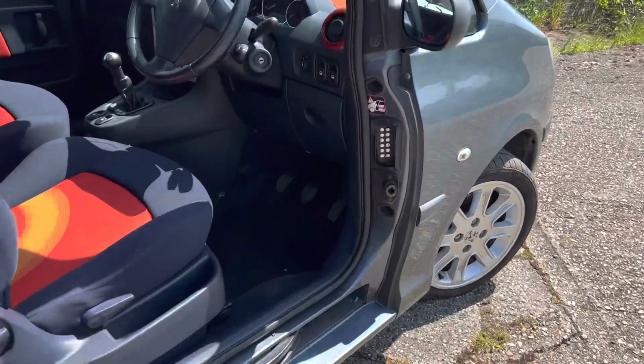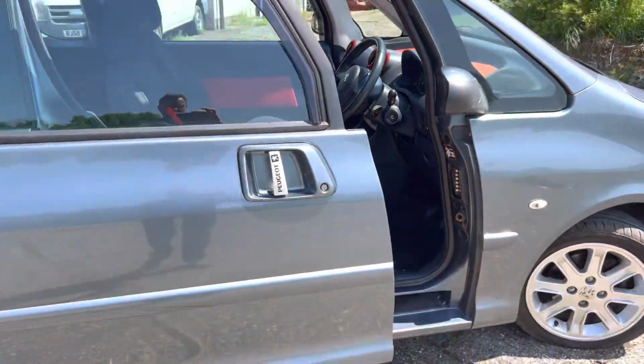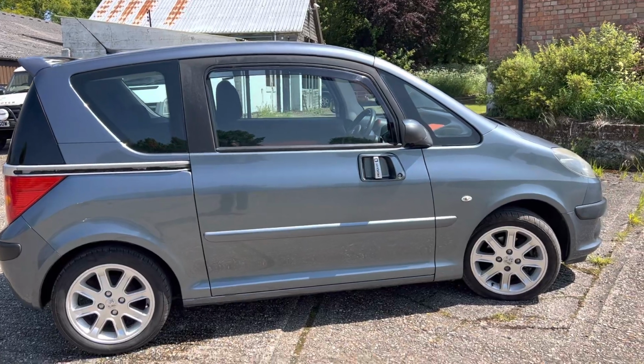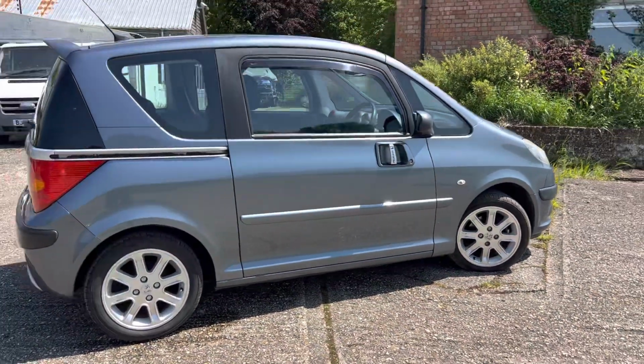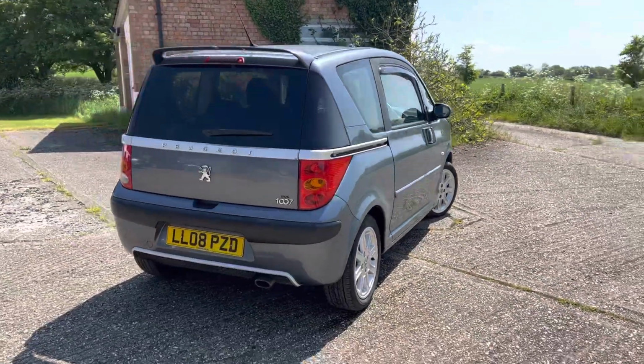It's quite easy to shut the doors because they've also got little electric switches in there as well. Can you just see that door will then slide and locate? Very easy. So with just 65,000 miles on, the car does have quite a lot of life left in it, I would suggest.